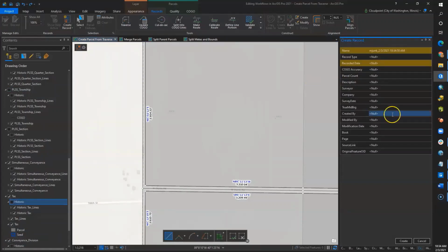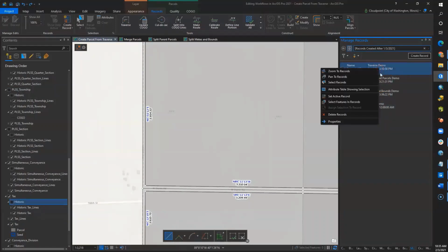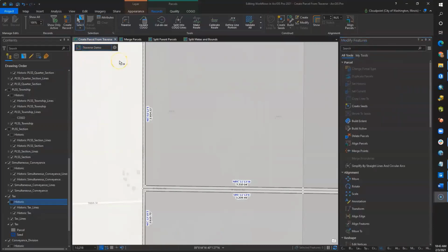I have a record created, so I will go back to the heads-up display menu and choose Manage Records. There are various predefined queries set up to search records, or you can type the name in the search box. I will choose records created in the last 31 days and select a record. I'll right-click and set as the active record. The heads-up display now shows this record as the active record.